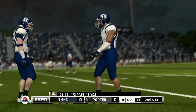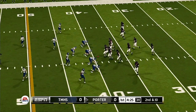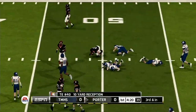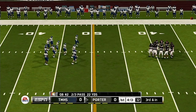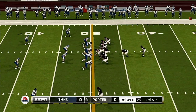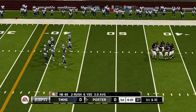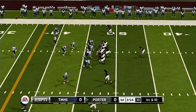Gets rid of this one. From their own 39-yard line, second down. And he's taken down around the 49-yard line. Run here, right side. So we got a few yards on that carry. If you can continue to pick up small chunks of yards like that, you can really start to wear a defense down. From the 47-yard line, first down.